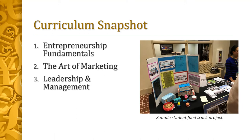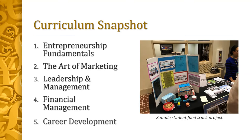After this comes leadership and management, where students learn and discuss the value of effective human resource management skills. The fourth unit is on financial management, where students learn to conduct basic business financial activities and operations. Finally, students finish with a unit on career development, where they learn various tips and skills to advance their own career interests.